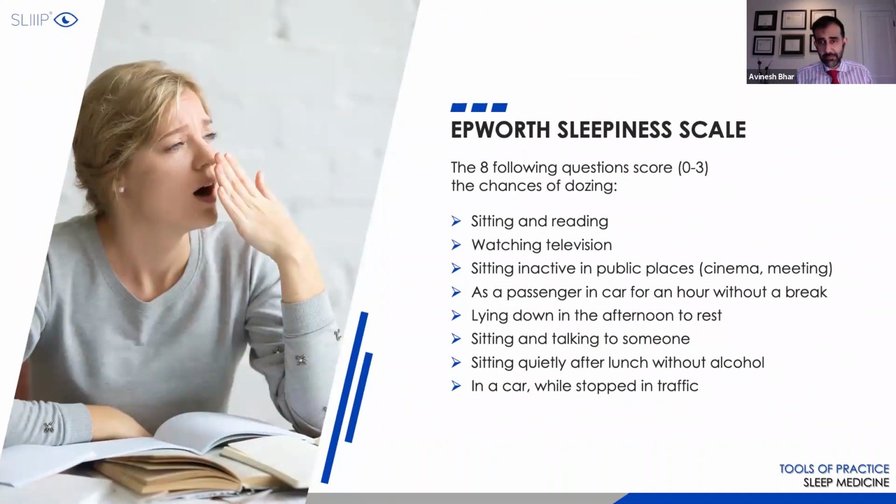How do you evaluate for sleep issues? What we tend to use, and again, it is not a good tool by any stretch of the imagination, we tend to use really to gauge patient response. If their sleepiness scale was high and they get treated for sleep apnea, what does it go down to, and how can we optimize that? We'll talk more about that in the next webinar next month.